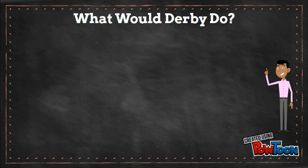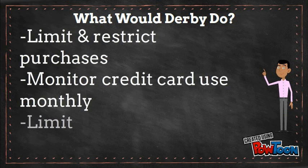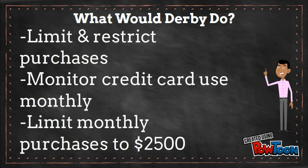In the Derby Public Schools, the board limits and restricts the use of cards and monitors receipts on a monthly basis. There are also dollar amount limits to purchases, as monthly purchases should never exceed $2,500 without superintendent approval.